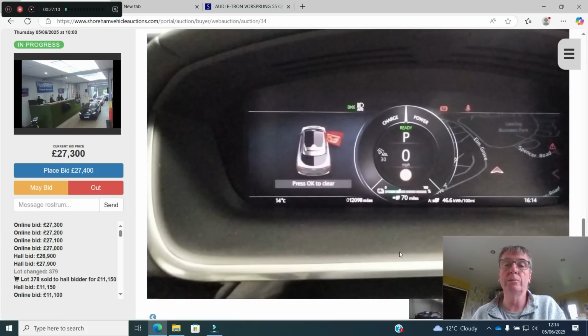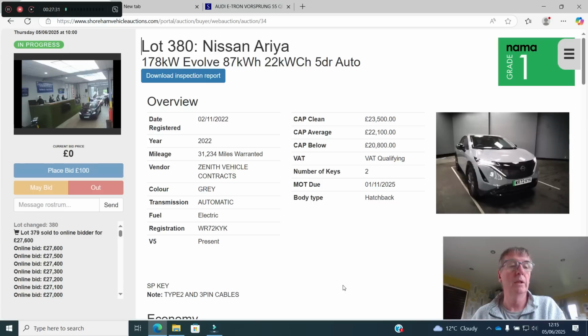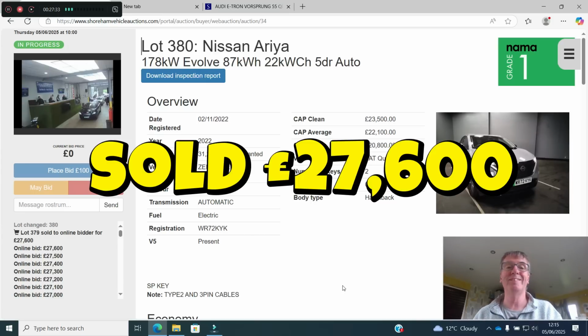Let's have a quick look at the old dash. 70 miles. I can't see what the percentage is. You're just under half, so yeah, not great, but looks great. 27.6, so it's over CAP average, grade 3, in the blue, and that is sold 27.6.